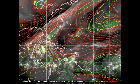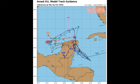So the reds indicate unfavorable shear or strong shear. That is not a factor that contributes to the development of a tropical system. The yellows mean neutral and the greens mean favorable. So we see that right there in the northwestern Caribbean, where our Invest 91L is at, it's in neutral and favorable shear at the moment, and in the Gulf there is a lot of strong shear that is persistent. So you might think, okay, the shear is strong, so this won't be too strong. Well, there is something interesting that I will show you guys very shortly.